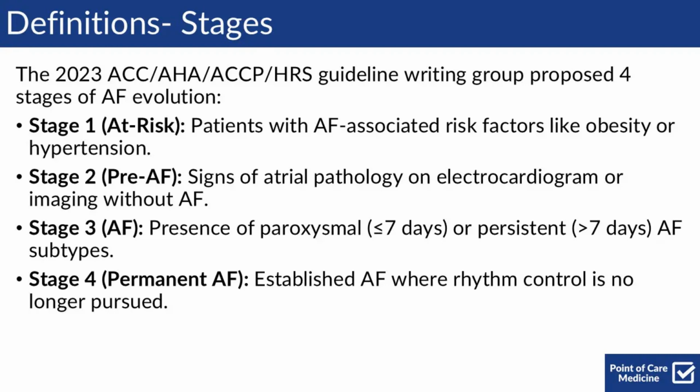Stage 3 is AFib itself. This is the presence of paroxysmal, meaning less than or equal to 7 days, or persistent, which is greater than 7 days, AFib subtypes. Stage 4 is permanent AFib. This is when AFib is established and rhythm control is no longer pursued.